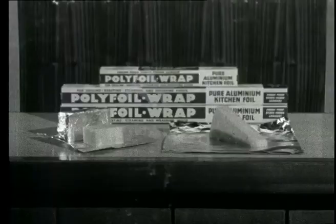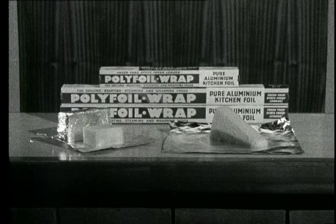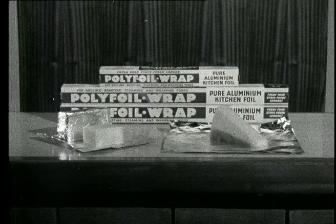And it's a wonderful material for keeping food fresh, too. I mean, think of all the famous food makers who wrap their food in foil to keep it safe and fresh. And if you wrap your foods in polyfoil wrap before you put them in the fridge, it will save space and they'll stay fresher for longer.